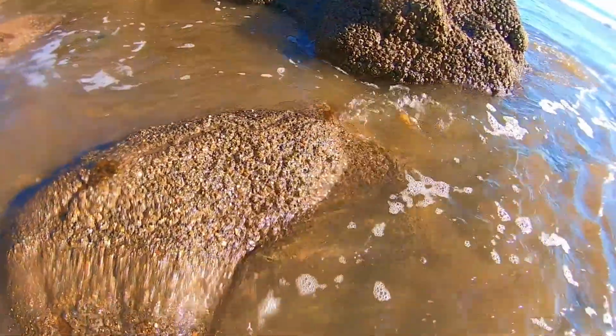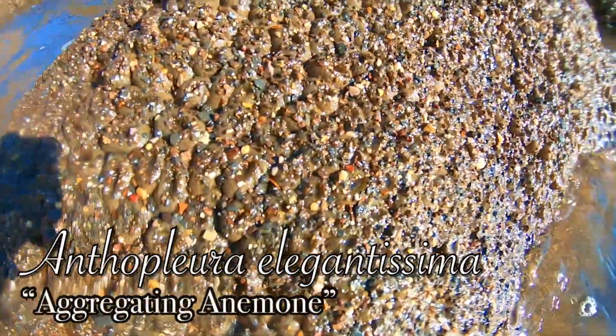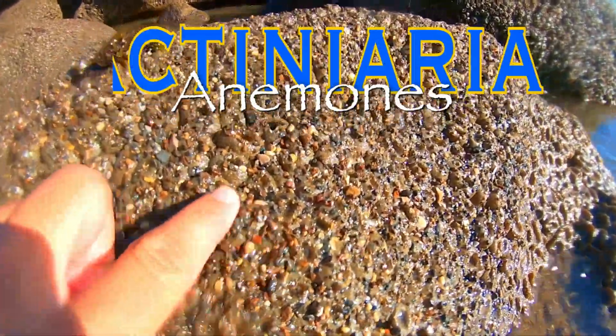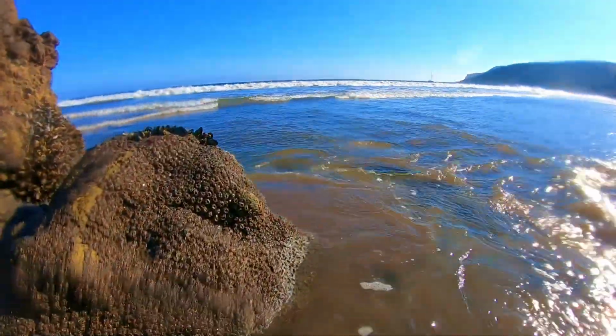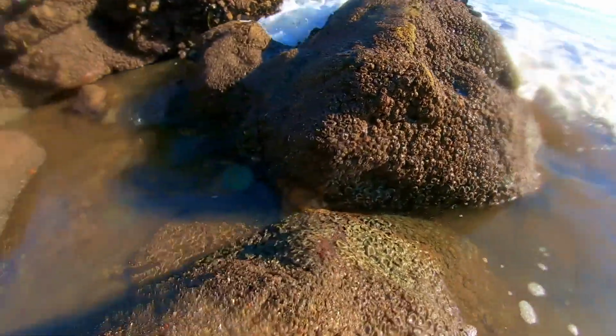Look at all these aggregating anemones here. Anthopleura elegantissima, aggregating anemone in the Cnidaria. These are all animals, filter feeding, whatever might get washed up by this surf. Oh, here's some open ones right here. We got aggregating anemone, seeing as they aggregate. Look, they covered up this whole rock. Wow, look at this one.